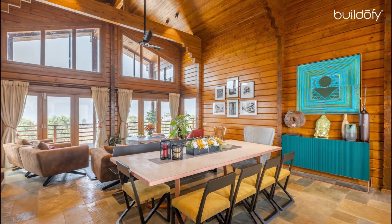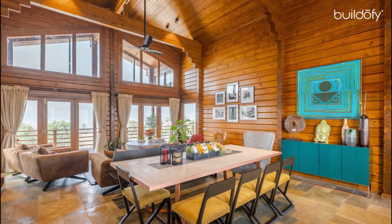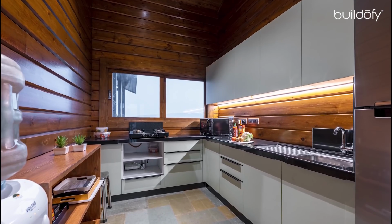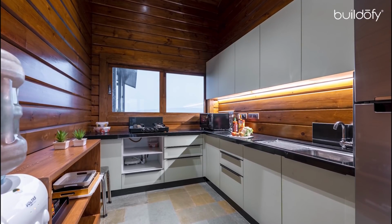We designed an open concept for the living and dining area, the kitchen being the heart of the house. As they all are food lovers, we wanted to pay extra attention while designing the space.